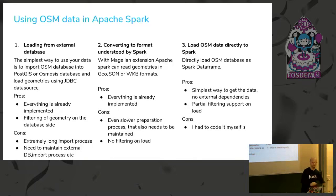There are ready-made tools in Spark, like Magellan or GeoSpark. They can read things like shape files, GeoJSON, and files in well-known binary format. So you can convert your OpenStreetMap file into one of those formats and tell Magellan to load it. Will it work? Yes, I tried it. It works. Is it good? Well, you don't have to write any line of code. But you have to convert, and most of the conversion procedures require, guess what, a database. So it's even slower than the first approach. You still load into a database and then export, and as you are not reading from the database, you're losing all the filtering.